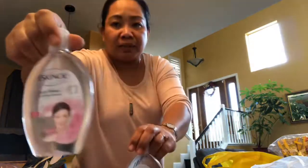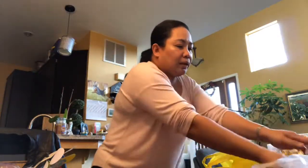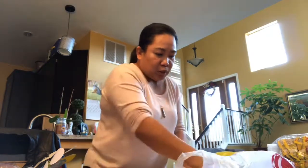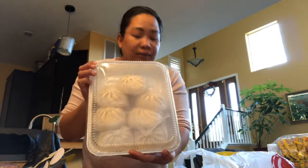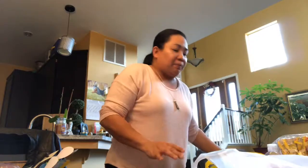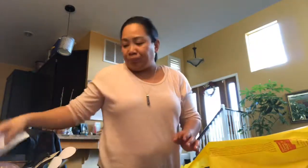Tapos, bumili kami ng Eskinol. Tig-isa kaming dalawa ni Winnie. This is $5. And then, nung kumain kami sa Chowking, guys, bumili si Winnie ng Siopao. So, this one costs $12.54 plus tax. So, umabot ng $13.64. From Chowking, guys. So, yun lang, guys. Yun lang napamili namin sa Chowking, sa Seafood City, and sa Daiso.